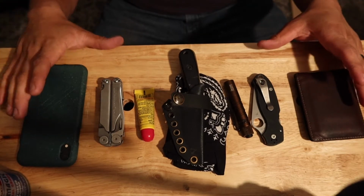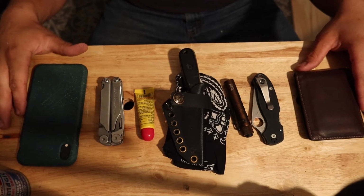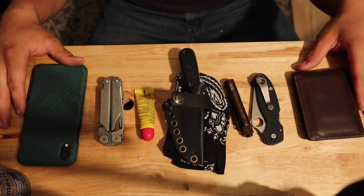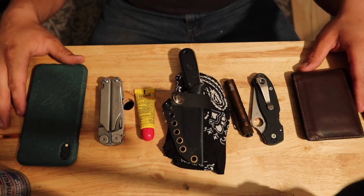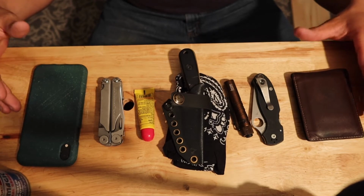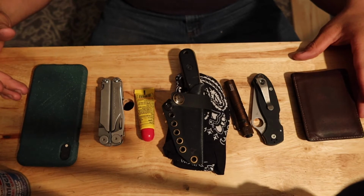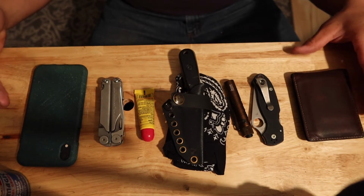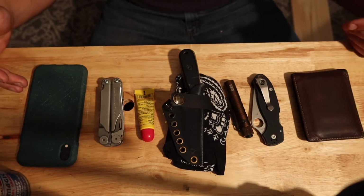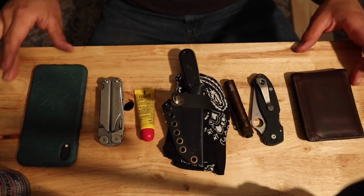What's not pictured here is my firearm. At work, I cannot carry a firearm just because of the nature of it. I've tried, but being a plumber now, I have to get under houses, get under trailers, roll around in the dirt, and I just don't want to put a gun through that. I do keep it with me while working, but it's not on my person. So my firearm is not pictured here.